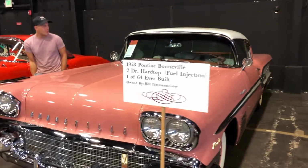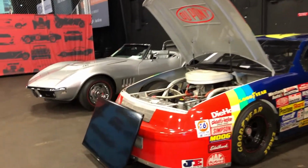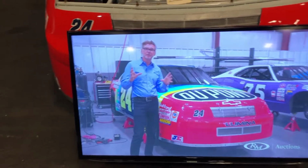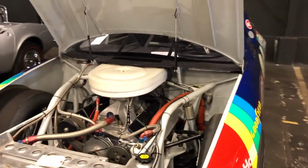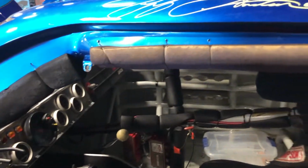You know, I should have read this whole sign. It does have fuel injection. That is cool. Wow, is this Jeff Gordon's or Jimmy Johnson's? What you're looking at here is probably the purest, most unrestored Jeff Gordon race car that exists outside of Hendrick Motorsports. Wow. This is our 1994 Daytona 500 car. That's kind of cool. Was never really into NASCAR, but it's kind of cool to see one of Jeff Gordon's cars.